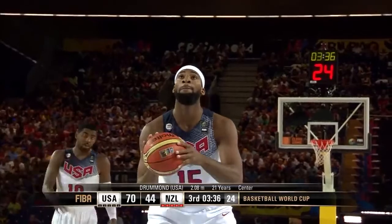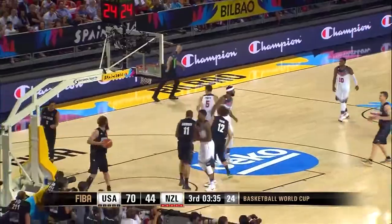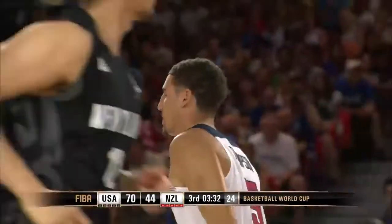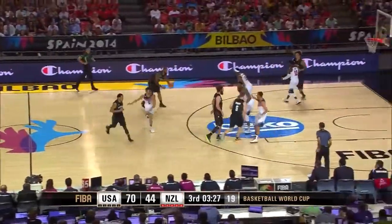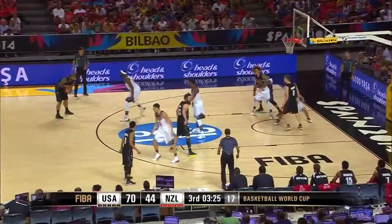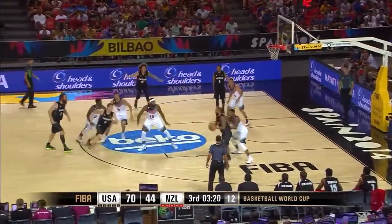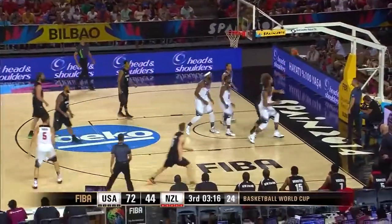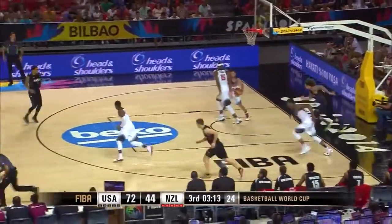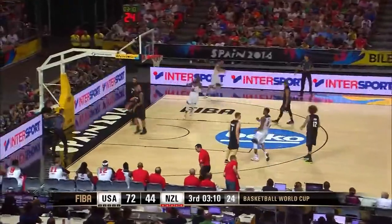Always reserved, Coach Krzyzewski. Yes. Always thinking about the next move. And that was Thompson who challenged for the rebound and ended up getting the points. 70-44. And it was offensive rebound number 12 for Team USA. Penny. Fotu. Back in the hands of Curry. Up the floor. Too much for Thompson.